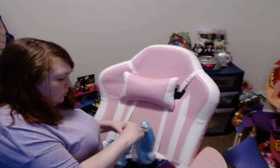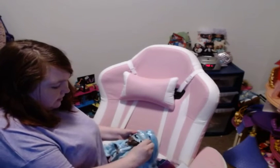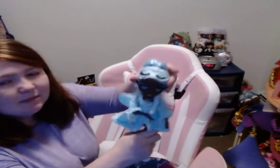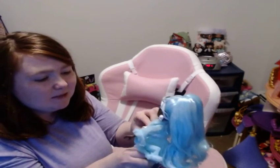Do-do-do-do-do. Like so. You can put it over your doll like so. It's got some lace. It even looks like it has eyelashes that are closed. She has these blue baby hairs. Her hair, like the ponytail, she just screams Hollywood glam to me.